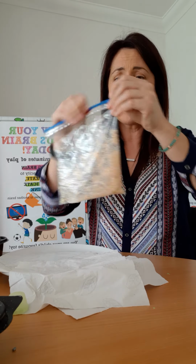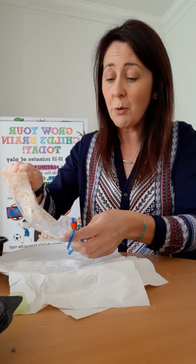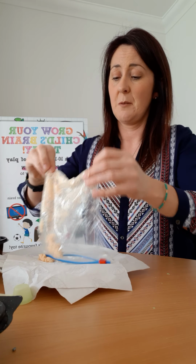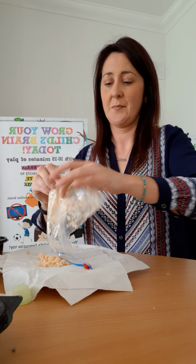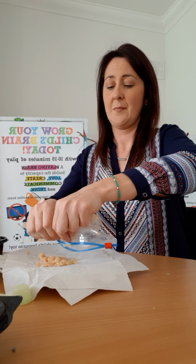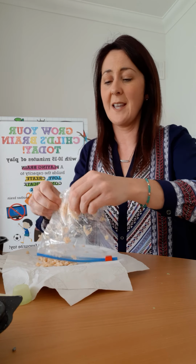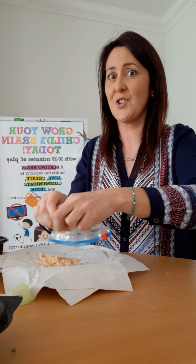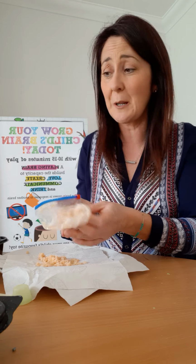Okay, so there it's all mixed up. This is the rice. Now with chickpeas, this will dry much quicker, but with rice, what you do is pour it out onto some kitchen toweling on a plate, spread it out like so. Put it all out of the bag, and again, fine motor development can really increase here as the child squeezes it all out. Loads of opportunities for you to notice their capacity and their skills as they engage in this.